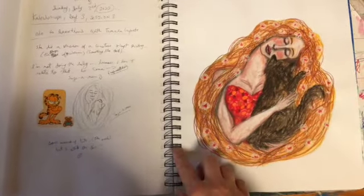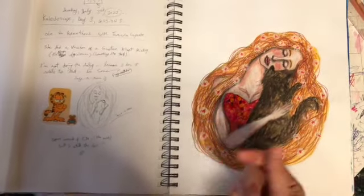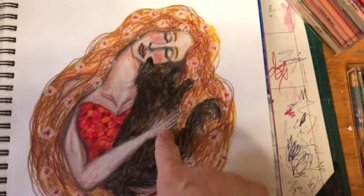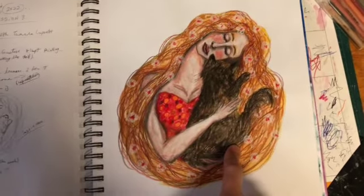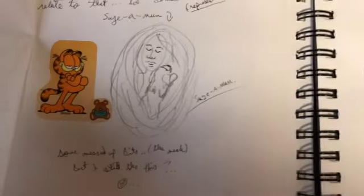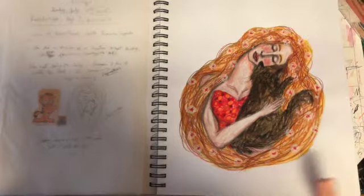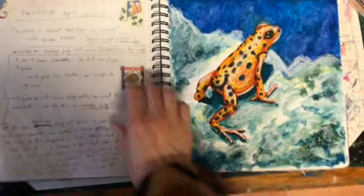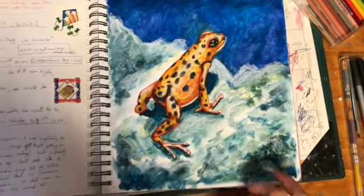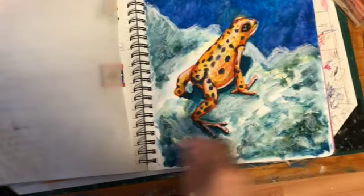This was Ode to Parenthood, but I'm not a parent, at least not to a human, but I have a cat, and so I did my version that way. Also, Kaleidoscope. I love frogs, so I really enjoyed this one. Jordan Rhodes lesson.